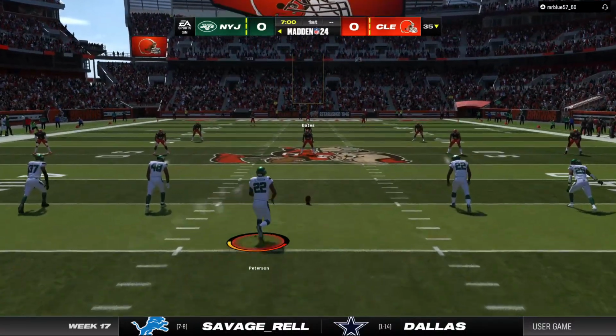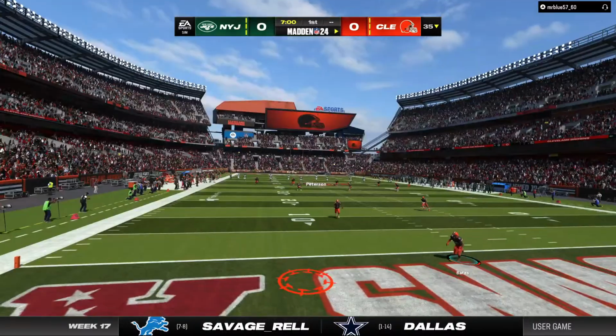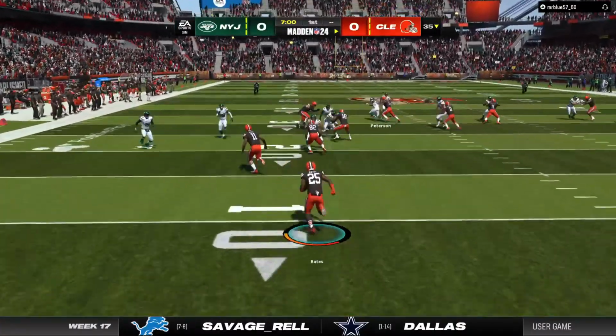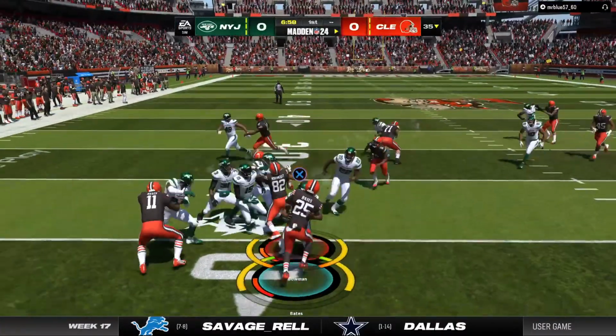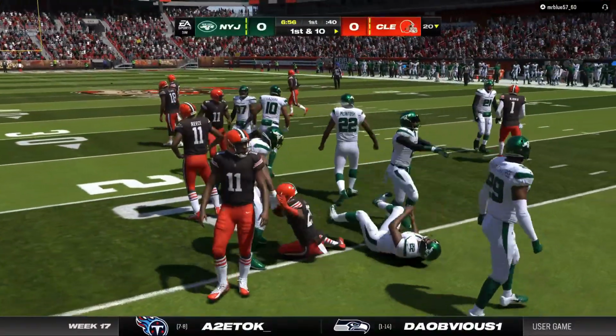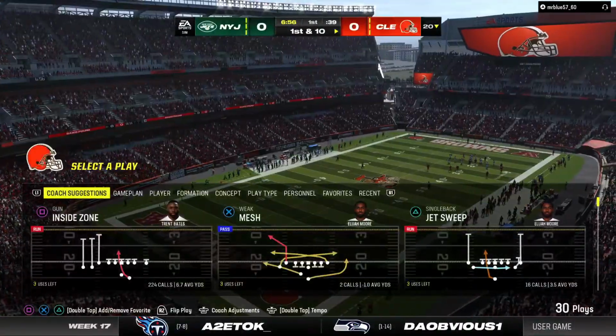The ball on the tee, we're set for football. And off we go from Cleveland. From a yard or two deep, here comes a return. And that decision to bring it out ends up not being a good one. Costs him about 5 yards as he's tackled at the 20.